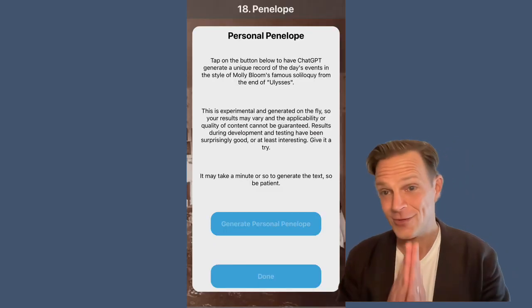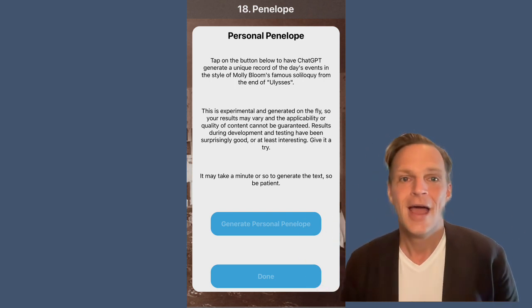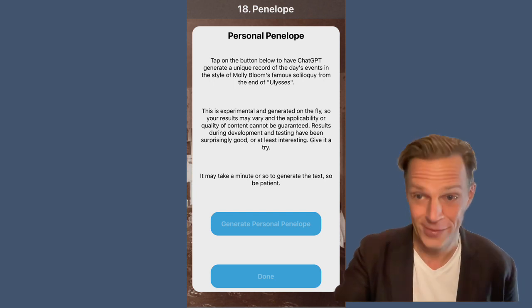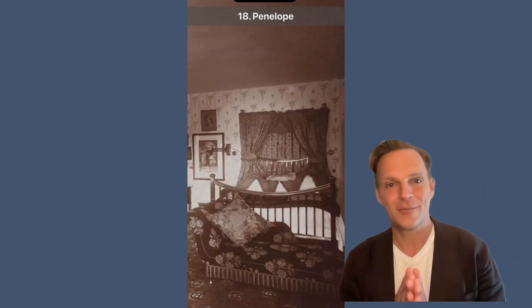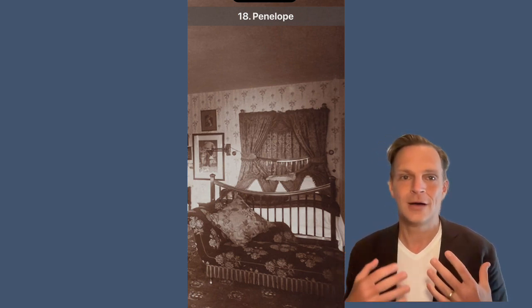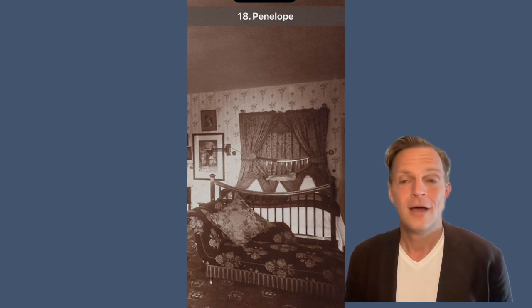And finally, this is where generative AI comes in. Everyone's asking, where did the generative AI come in? Well, here it is finally. And this is one of them. It's the personal Penelope at the end. The final chapter of the book is called Penelope, and it's written from the point of view of Molly Bloom, the wife of the person Bloomsday is named after, who is falling asleep.